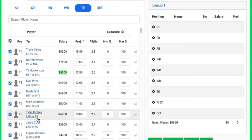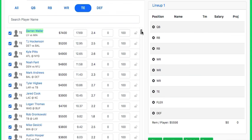Tyler Higbee for the Rams. Like I said, this game should be a solid game. Tampa Bay has not been great versus tight ends, so Tyler Higbee could be a solid option as well. We know how much Las Vegas loves to target Darren Waller. As long as Vegas doesn't get up and smack Miami with their backup quarterback in, he's in a solid position. Obviously, Kelsey's going to be in play. So there's a good bit of tight end options this week.